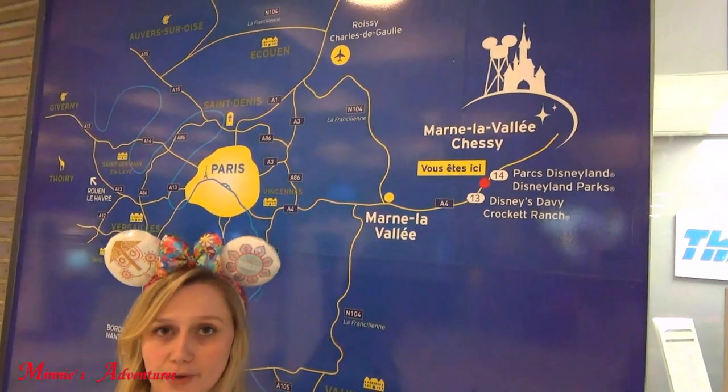It was a direct train, like we didn't have to get on another one, but it did make 2 stops, one in Brussels South, and then one at the airport Charles de Gaulle. But we finally made it, so I'm very excited to go to the hotel and to go to the Disney Village.